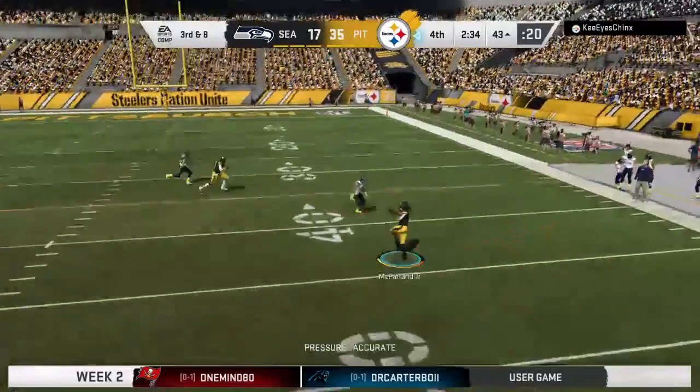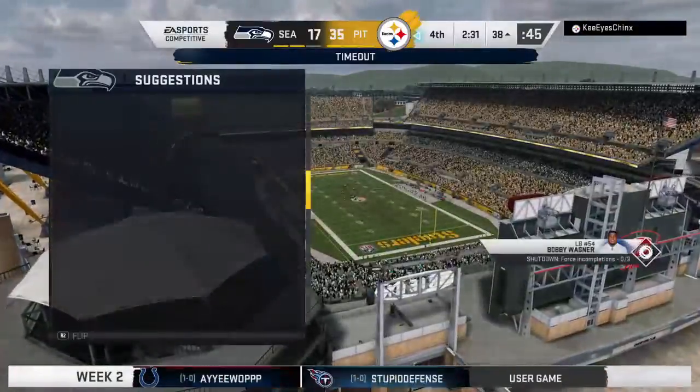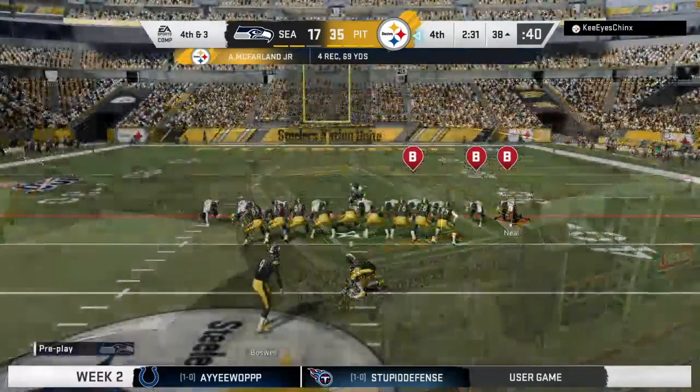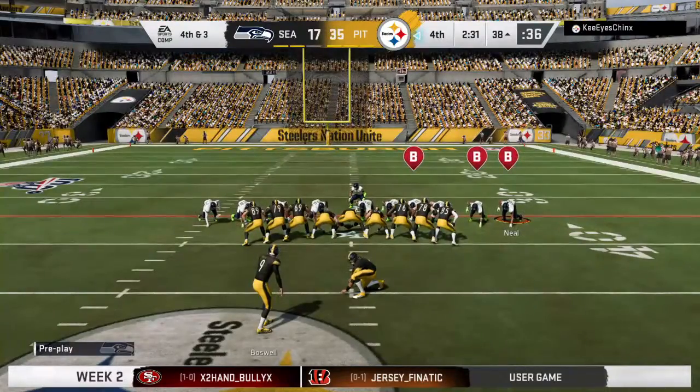To throw here, Roethlisberger. And he's going to find his man out of the backfield. That's complete. Now the Seahawks going to use the first of their timeouts. It's just their first. They'll be down to 2 remaining as we step aside here in the 4th quarter.